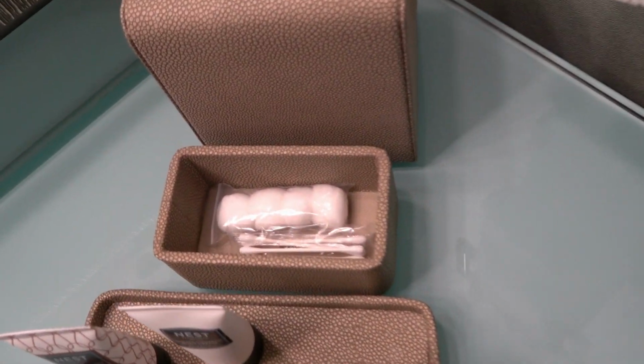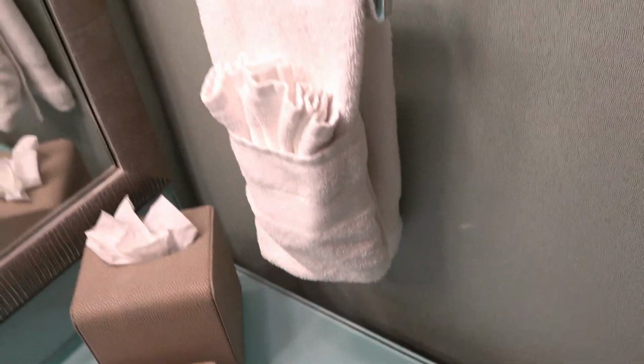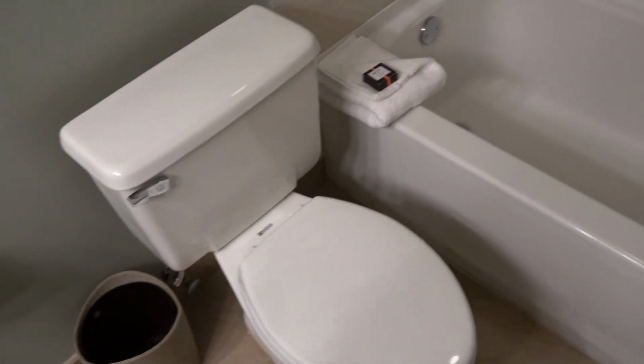Opening this, you get your cotton swabs and cotton balls. Kleenex is right here. We have a towel, which I have not seen a hotel full of them like that in a very long time, other than that one Marriott. I love this time travel back to the early 2000s. We have an older commode, but I'm sure it works.